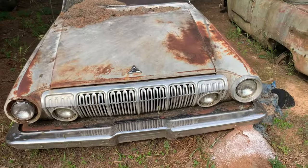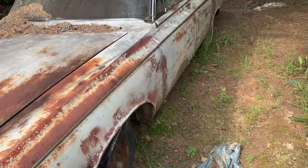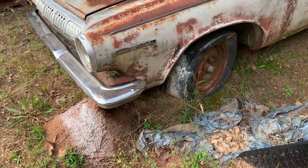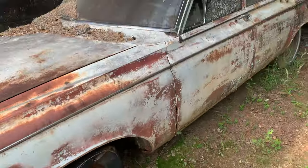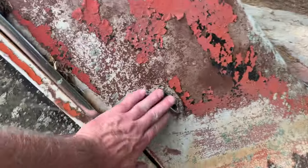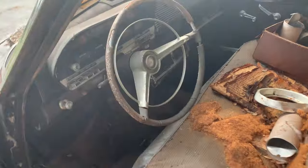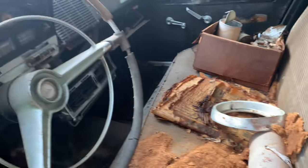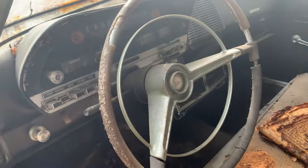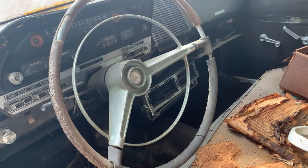Here we got a Mopar. Four-door car. It's a Dodge. 330. Let's look inside here. This door opens nice, unlike that Hudson over there. Seats are in it. Dash is a little crooked. Push button shifter, so I would imagine it's older.